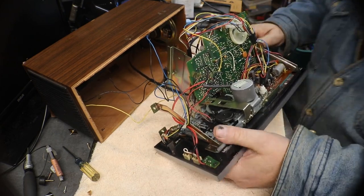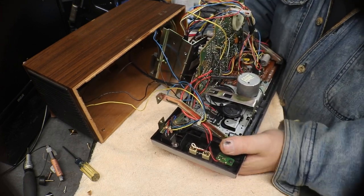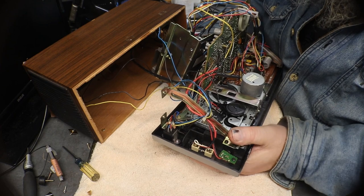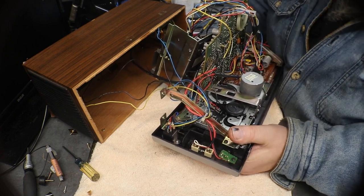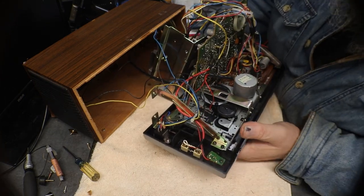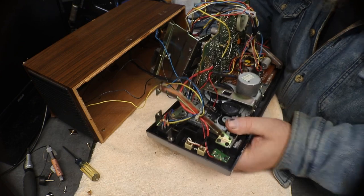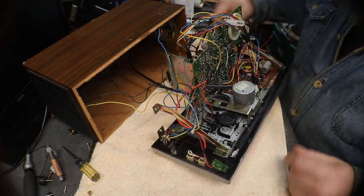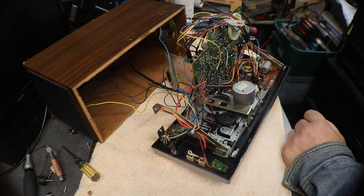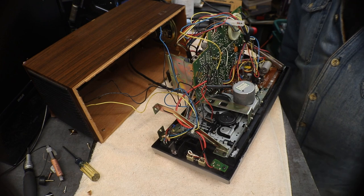Okay, the second one. Way underneath too. Or is it that little micro switch right here that turns on the amp? Let's clean that little, it's a leaf switch is what it is. I need some very light sandpaper. Let me round up some very light sandpaper.